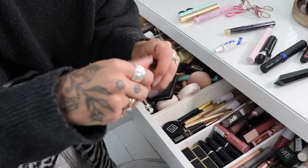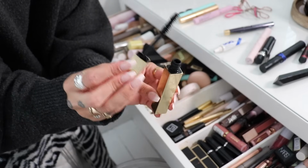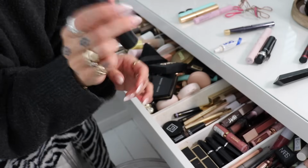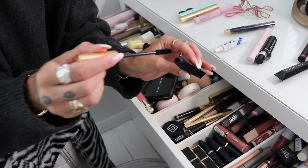Vive Modern Mascara, one of my favourites. That will definitely be staying. I just think the brush is perfect for every day. It's so, so good. This is the new YSL Lash Clash, the waterproof version. It's really, really good. Merit one could probably go. I don't hate it, but it's not my favourite.